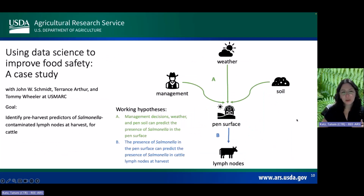And so now I want to walk you through a case study where I think we have successfully been able to use data science to improve food safety. This work was done in collaboration with John Schmidt, Terry Arthur, and Tommy Wheeler at the ARS U.S. Meat Animal Research Center in Clay Center, Nebraska. The original goal of this research was to identify pre-harvest predictors of Salmonella-contaminated lymph nodes at harvest in cattle. These lymph nodes are a good indicator of Salmonella contamination on final products, especially ground beef and other things. They're a major contaminator.